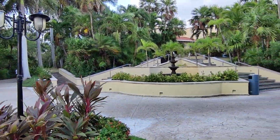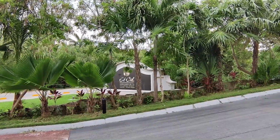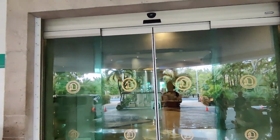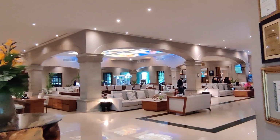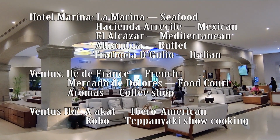Now, the whole place is pretty well laid out, so nothing feels too far away. Well, except maybe the Marina restaurant, and that one's a bit of a hike, but not too far if you're staying at Hotel Marina. The rest are easily walkable, even after indulging in a little too much dessert. If that's even a thing. Here's a quick list of all of the restaurants and where you'll find them.